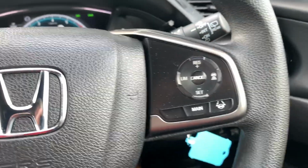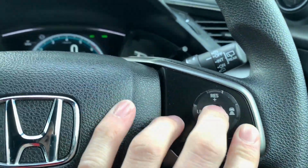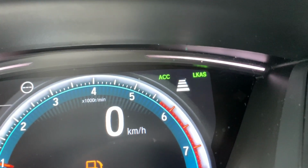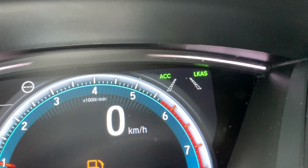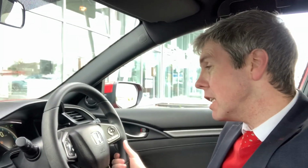What I'm talking about then is the Honda Sensing setup here. So we have things like cruise control, but what's cool in the cruise control is that you can set how far you want to stay behind the car in front. I've also got lane keep assist, which will try to keep me between the lanes by manipulating the steering actively as I'm driving. So if the function is turned on, the car will move the steering wheel trying to keep me in lane.